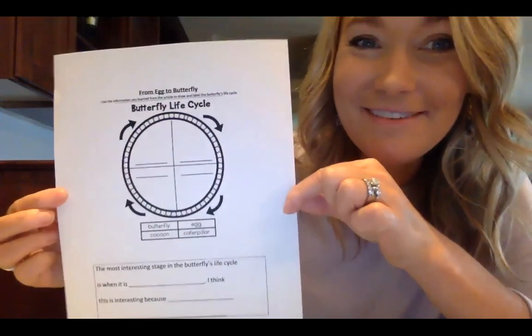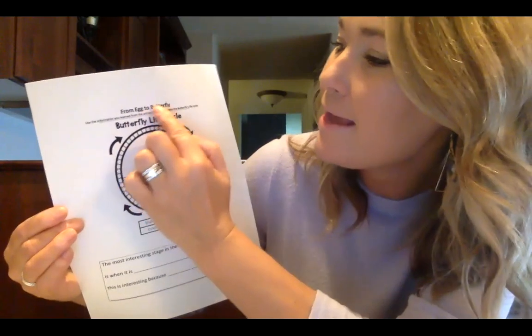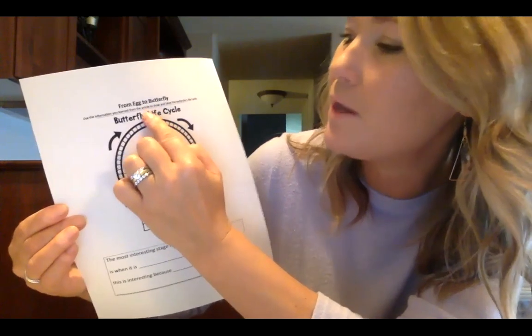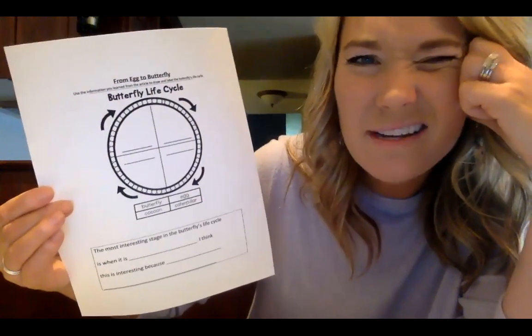But what I'd like you to do now is share what you learned. So you learned some true information from the photographs and from the words in our nonfiction article. Here is a page that your mom or dad or someone might have printed out for you, and it says, from egg to butterfly. Use the information you learned from the article to draw and label the butterfly's life cycle. Here are some labels. This says butterfly. You might think about where in the life cycle it was called a butterfly.